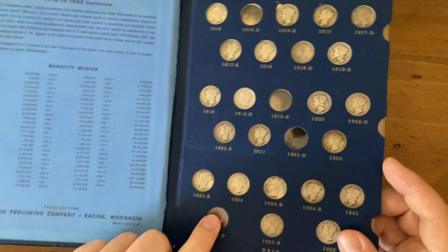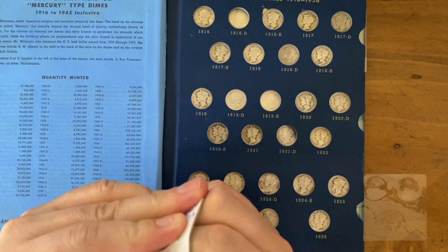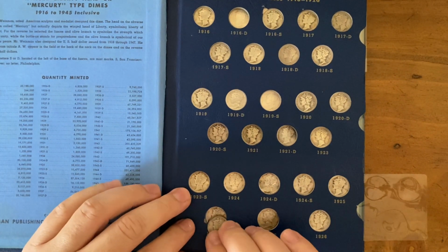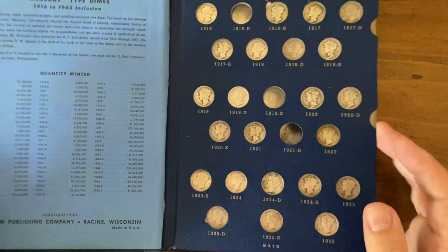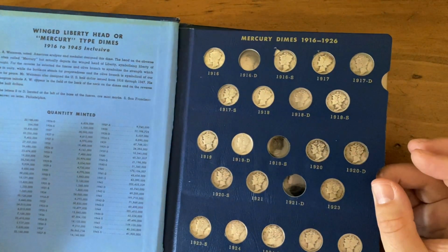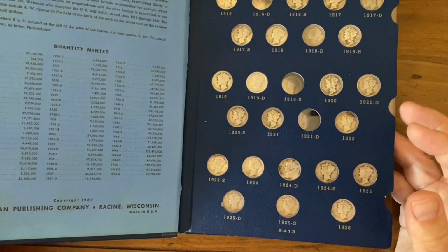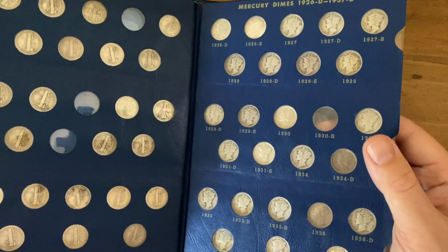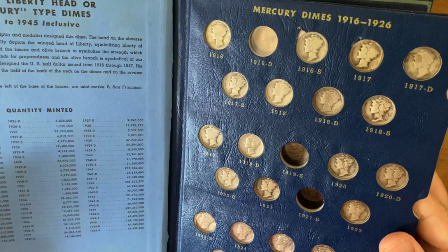And a 1925D, which means I am only a couple away from having the first page done. Only 3 away, 1 of course being the dreaded 1916 Denver, with only 264,000 minted. That's going to be expensive fill right there. And only missing 1930S from the second page.